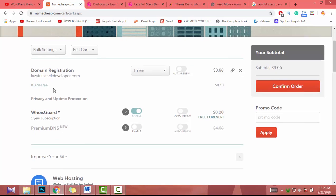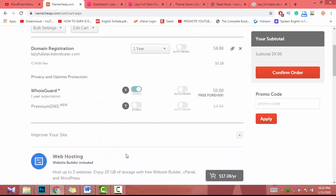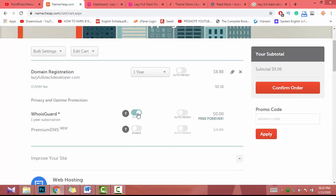Also, don't buy those kinds of stuff. Just buy the domain name only. Enable this because it's free forever. So enable WhoisGuard.